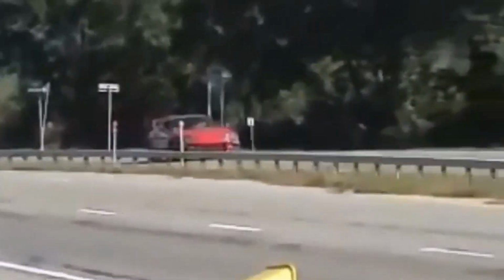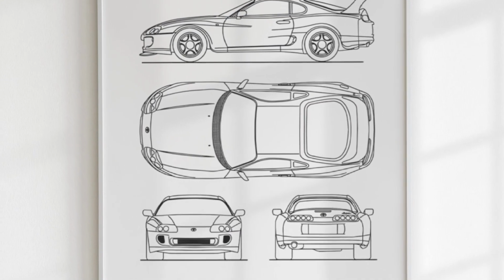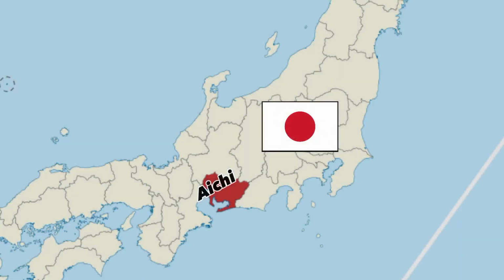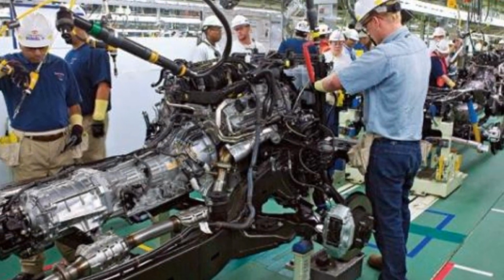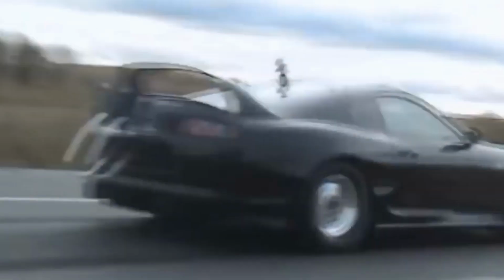The Supra A80 program began in February 1989 under various teams for design, product planning, and engineering led by Isao Suzuki. By the middle of 1990, a final A80 design concept from Toyota Technical Center Aichi was approved and frozen for production in late 1990. The Supra A80 prototypes were assembled by hand in 1991.